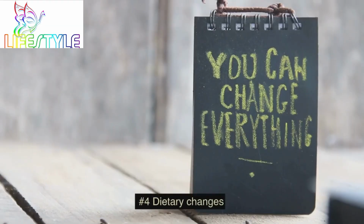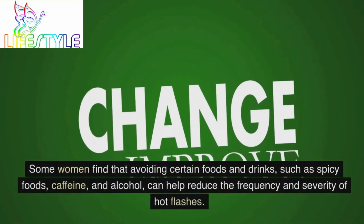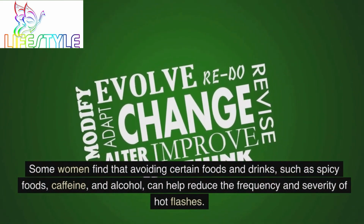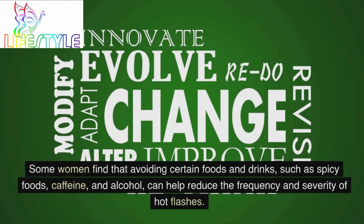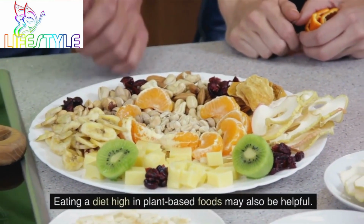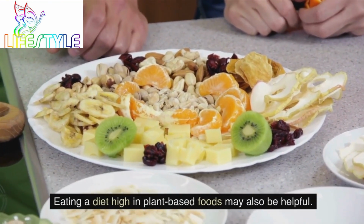Number 4. Dietary changes. Some women find that avoiding certain foods and drinks, such as spicy foods, caffeine, and alcohol, can help reduce the frequency and severity of hot flashes. Eating a diet high in plant-based foods may also be helpful.